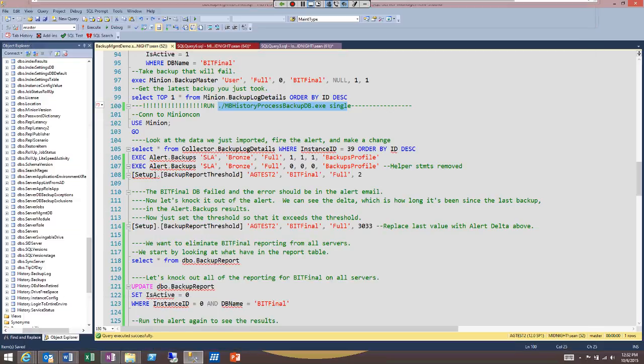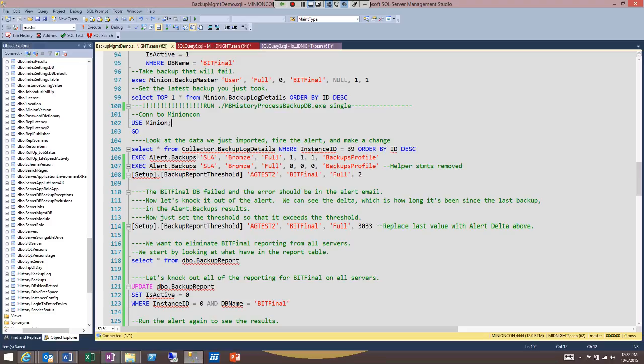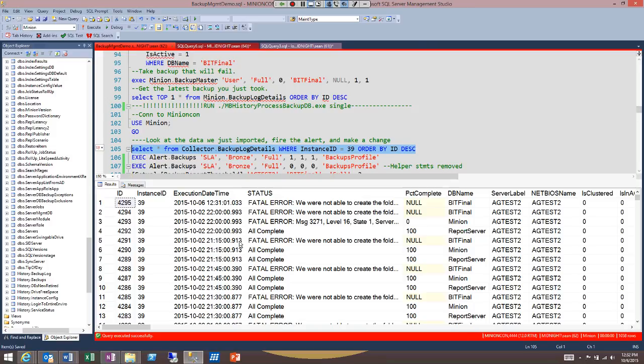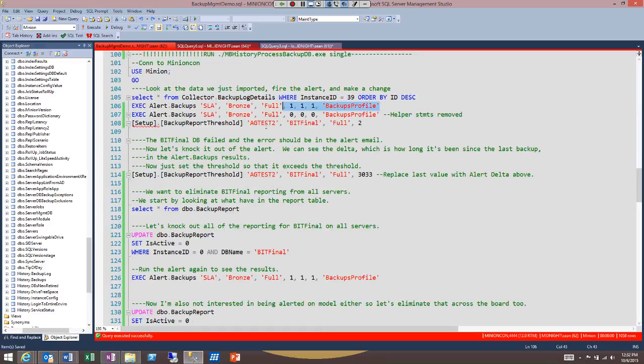Now, I should be here. Nope, I need to go to the other box. Now we're going to go back to the Minion server, and you can tell that because the window will turn red once I go in here. There we go. All right, so now let's take a look at what we've got. There's that last one that we just did, right? 1231, right? And let's go ahead and run an alert. So this is just the alert SP, the same one that the job calls.